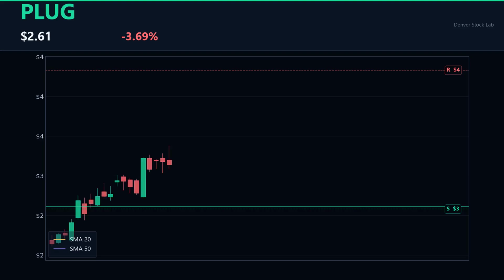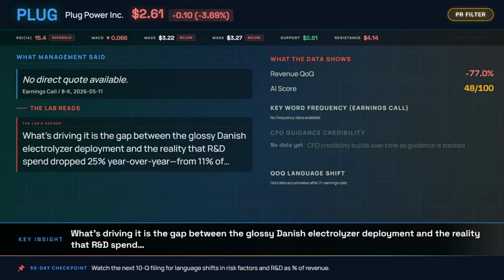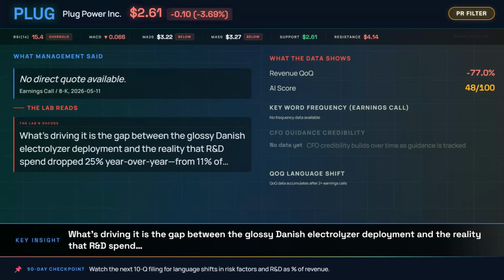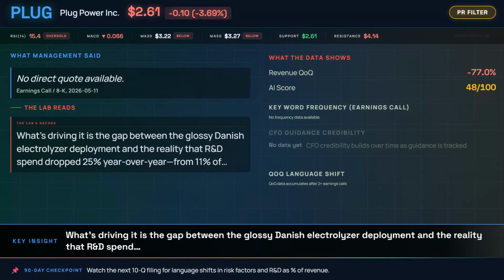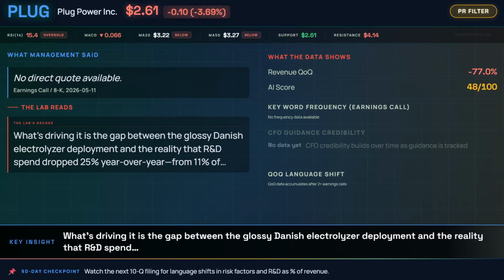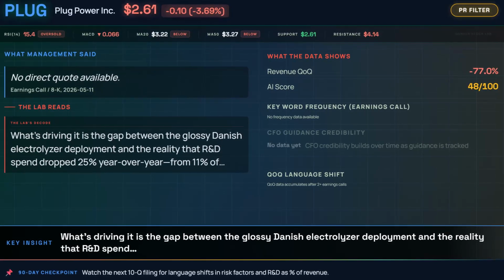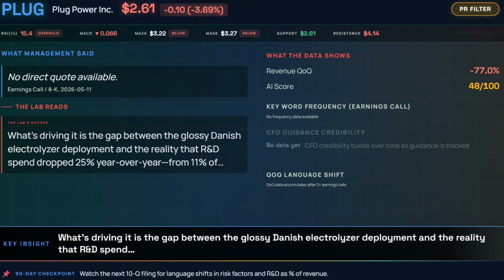Plug Power is trading below its 20-day average, currently at $2.61. Management's headline: Liquidity-Focused Tax Credit Sale Update. That phrase appears in every press release for the last 30 days. Three words designed to make investors feel the balance sheet is secure, while steering attention away from the fact that the company is selling future tax assets just to fund current operations. It's not growth capital, it's survival cash.